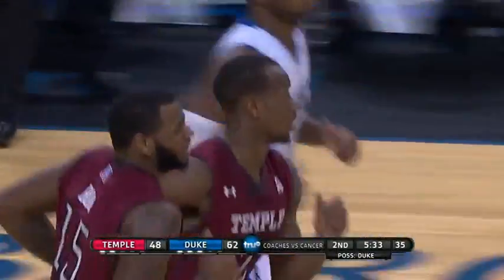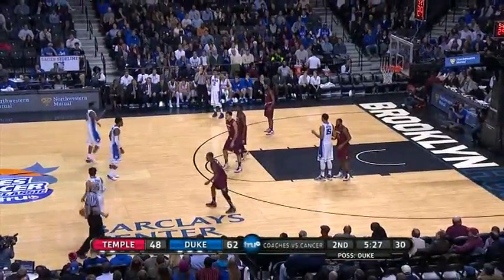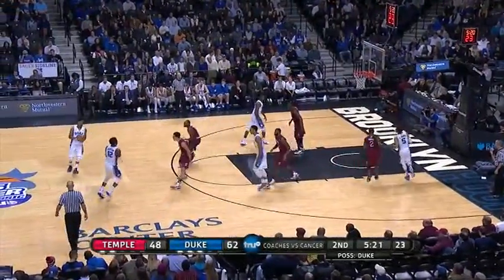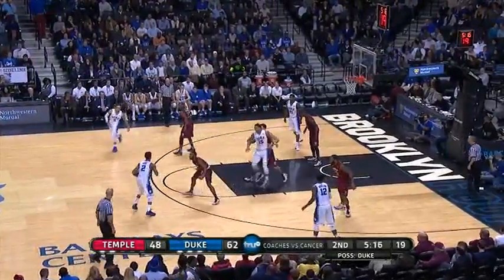But Duke, nice. Excellent move to the glass, Will Cummings. And all of a sudden now, it's 14 points with still 5.5 minutes. Momentum is a hard thing to recover. And Duke right now is trying to get back that mojo, if you will, that they had during that stretch where they took control of the game.